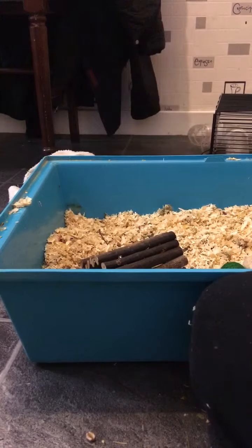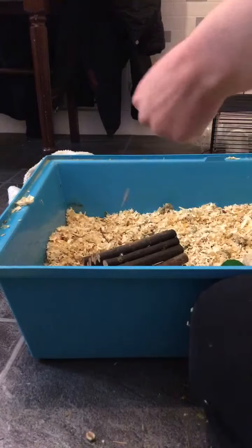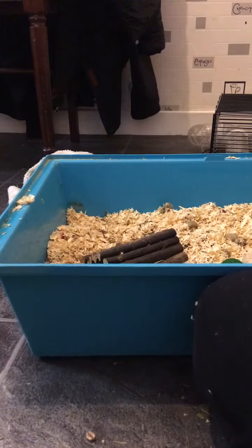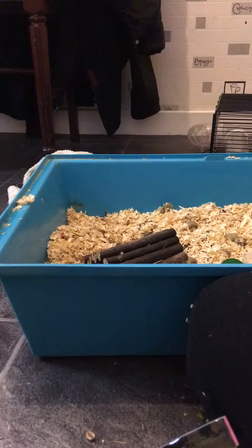Sprinkle these in, and I like to hide them. There we go. Not too many. There we go. No, wait a minute. I'm going to get them out of the packet. There we go. Then, what are we putting in this house? Where is he?